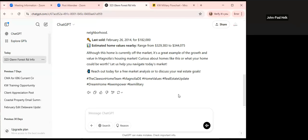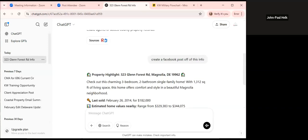This is step one: how to talk to the AI and make it do what you want it to do. I messed with this for hours trying to figure out how to get this done. What I said is, every time you do a Facebook post for me, I want emojis. Every time you do a Facebook post for me, I want relevant hashtags. I want these specific and anything relevant to this topic. And then it locked it into place.